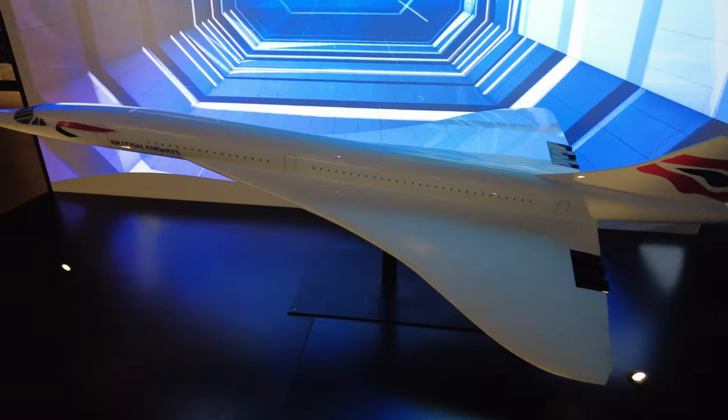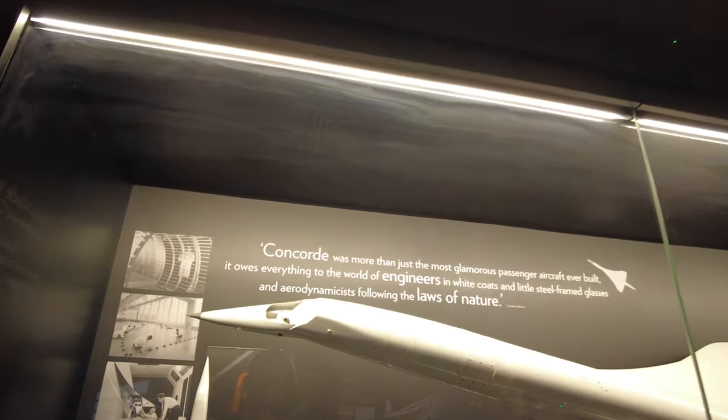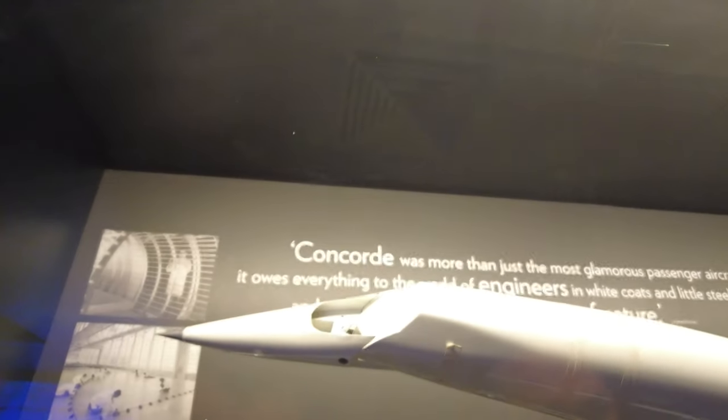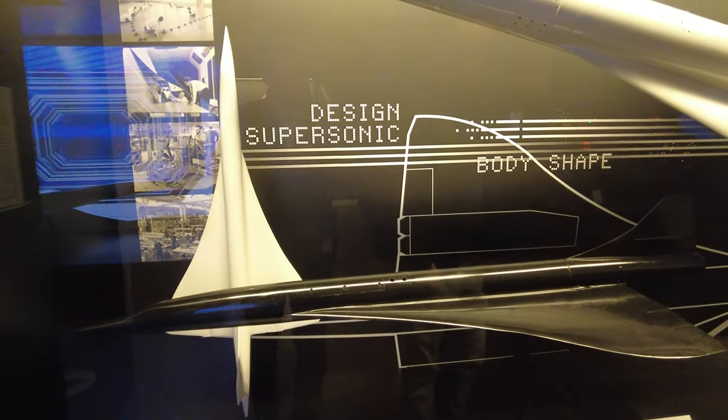Little prototype. These are all the different styles. They're all pretty similar though. Yeah, so you can see here that the tip moves, doesn't it? Developing the unique shape.